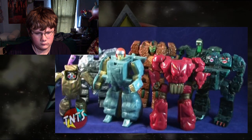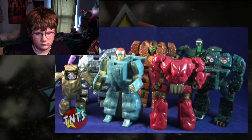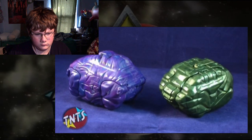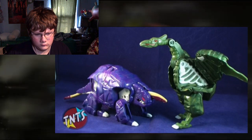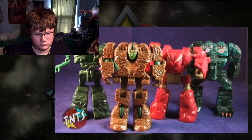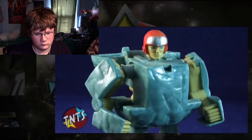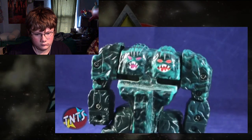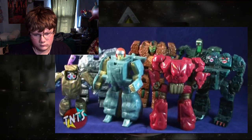Rock Lords was a really great series of toys. It brought something different to the world of transforming figures at the time. Eventually, the Rock Lords faded off into obscurity as figures like the Transformers gained more and more popularity over the many years to follow. But if you're looking to discover or rediscover a really unique and interesting toy line, the Rock Lords are definitely a good one to check out.